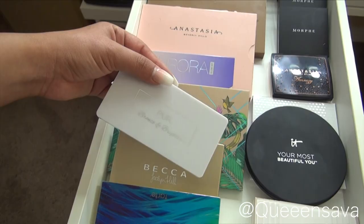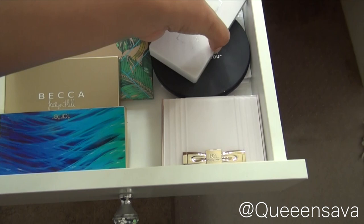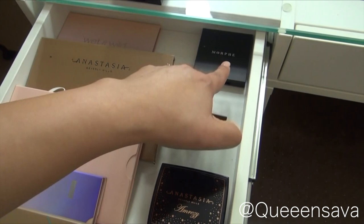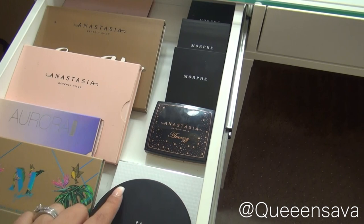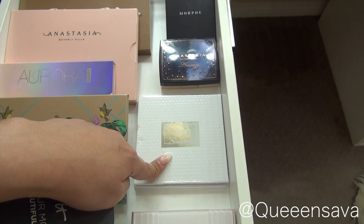I have this one from Pure Cosmetics that I got in my BoxyCharm. I have Becca Cosmetics, the Jaclyn Hill one. I have this Tarte one. I also have three Morphe highlighters. I have Extra, I have Boom, and Mirage. I have the Anastasia Ambrosia highlight. I have the It Cosmetics Your Most Beautiful You palette, which has a bronzer, a blush, and a highlighter. And then I have the Pure Sculptor palette that we got in our BoxyCharm.